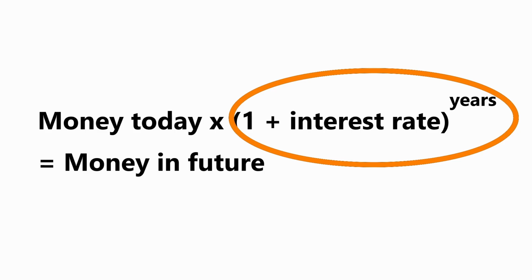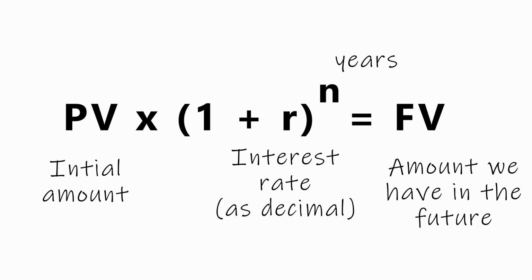First, let's get mathy about it and rewrite it with symbols instead. The money that we have today, we'll just call it the present value. That's the initial amount we start with, times 1 plus R, we'll call the interest rate, to the power of N, being the number of years that we're investing, equals some future value.